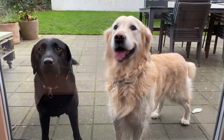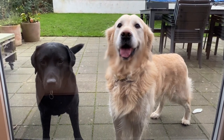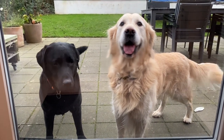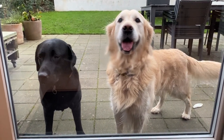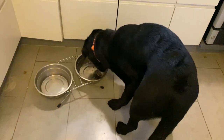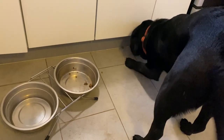And now they've been playing, and now they're looking at me going, can we have a bone or some food? But they can't, they're too messy. I'm not gonna let them in the house now. But they're cute, huh? Ebony and Ivory. Are you hungry, Hugo? Are they not feeding you at home, baby?